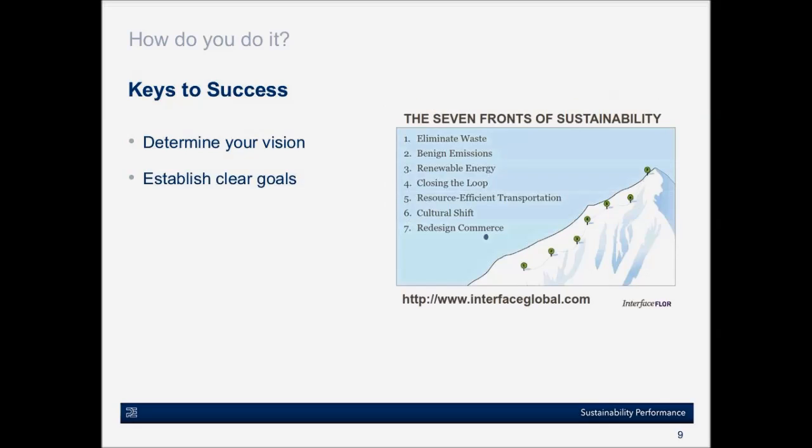The next step is to establish clear targets. They don't have to be as lofty as Interface's Mount Sustainability goals, perhaps, where they've actually sought to redesign all commerce as part of their targets. But interim goals are important based on the vision that you've established in the previous step. They don't even have to be quantitative goals, but they should be measurable and achievable. And that's really what allows you to integrate and drive the implementation of your sustainable packaging in a way that it will be successful.